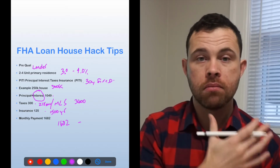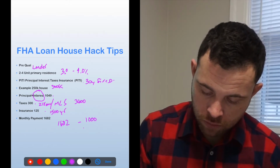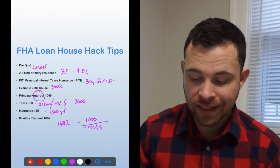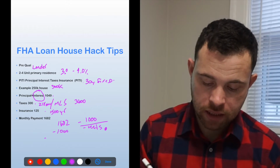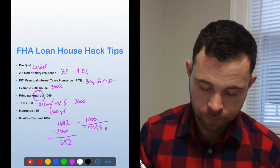But let's just call this property a 2-family. One of the units is renting for $1,000. You'd be living in the other unit. So the payment that you're going to be coming up with every month is $682.